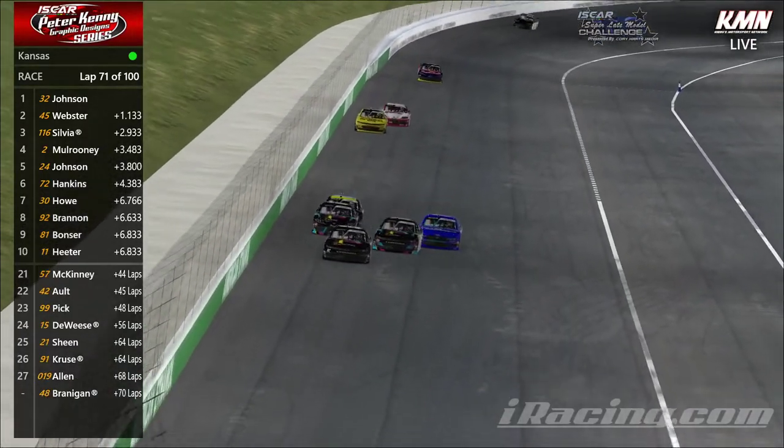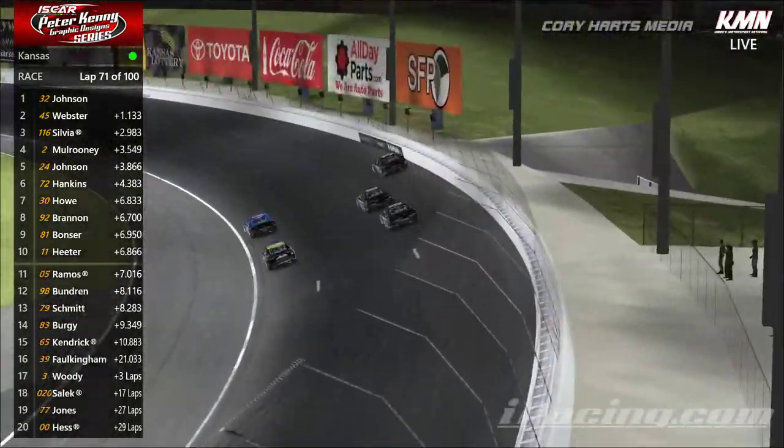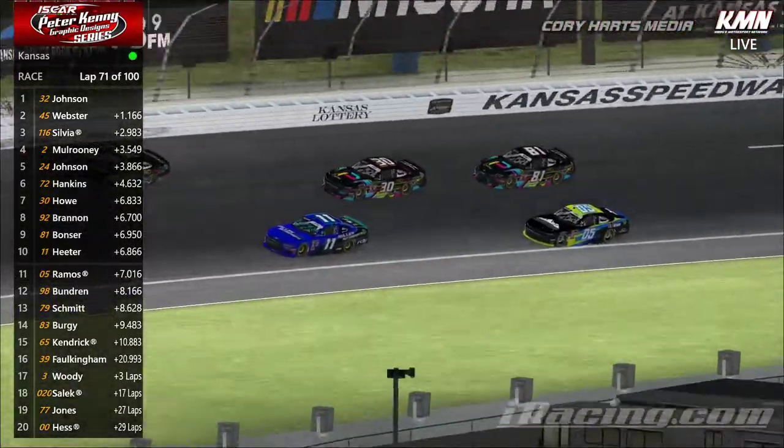As my dog is annoying me right now, I need to toss him up on the bed before anything else happens. Come on, scoot. There you go. All right, now I'm back.